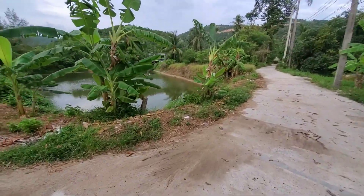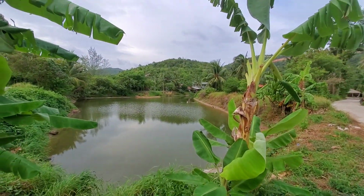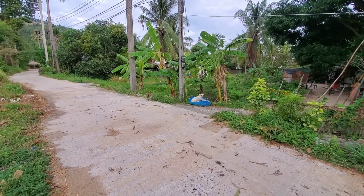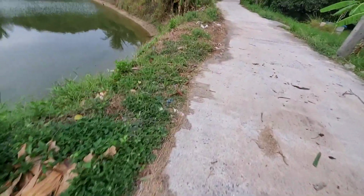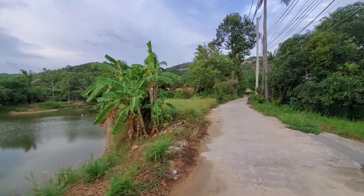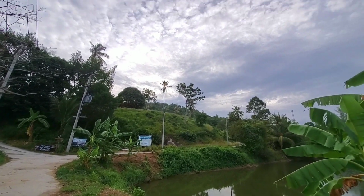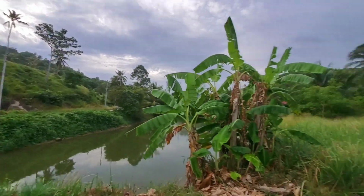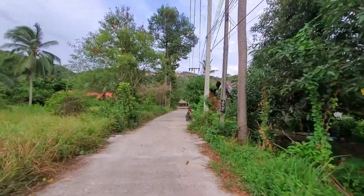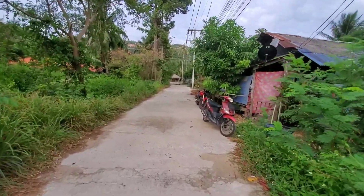Here we got a pond. Wow, it's beautiful. It is beautiful. And here's a dog. You'll see these everywhere. Wow, this is heaven. I love this time too because most people are still sleeping or just hanging out indoors, right? So you walk and there's nobody really.